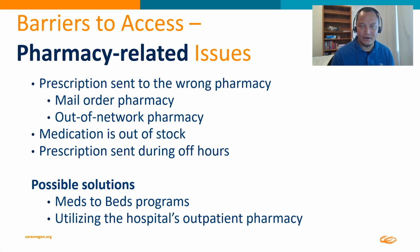And another scenario is when the prescription is sent out to an out-of-network pharmacy. This actually is more of a common issue than people think. So when medication is sent to an out-of-network pharmacy, the medications are not going to be covered. And when a patient complains about really high costs of their medications, it's a good indication that perhaps the prescription was sent to an out-of-network pharmacy.